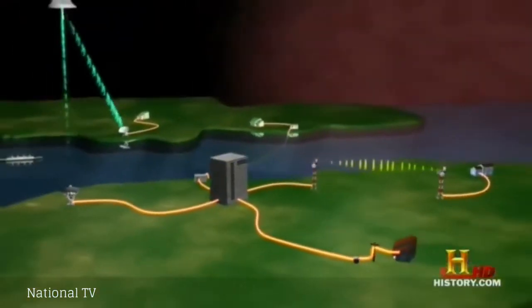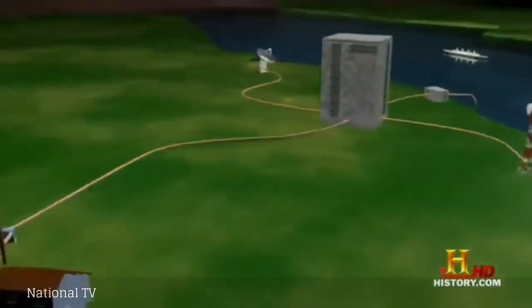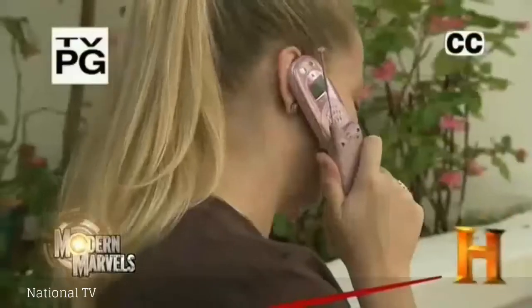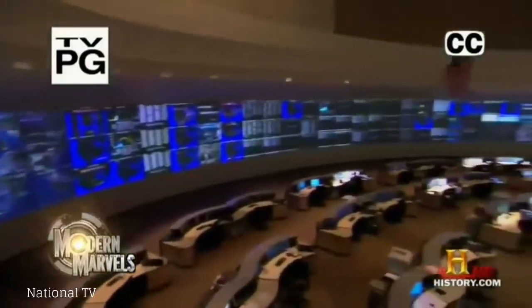A call sent out of a central office can take a variety of paths, depending on its final destination. These include you to anybody, anywhere, through a network that spans the globe.